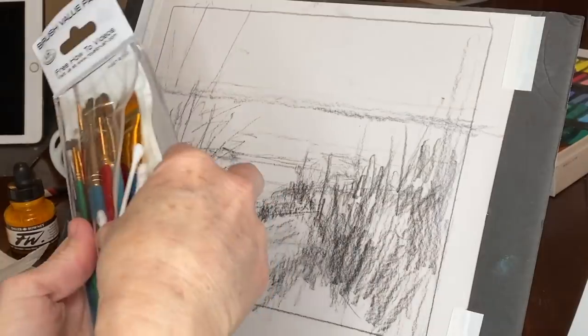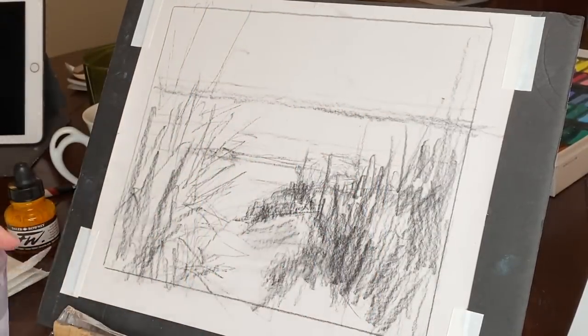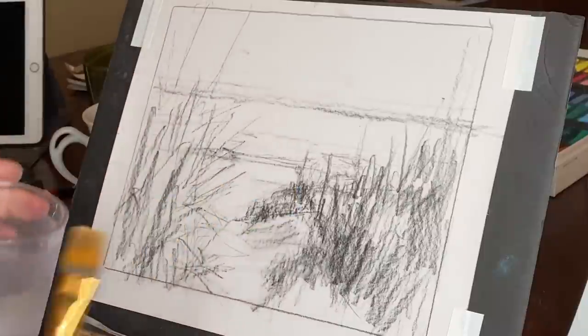So I'm grabbing the largest brush that I brought to do this underpainting. I'm basically doing a little tonal study. I did need some water. I'll be diluting certain sections of this.